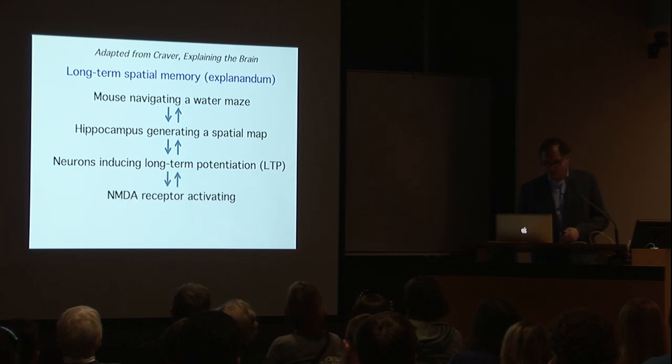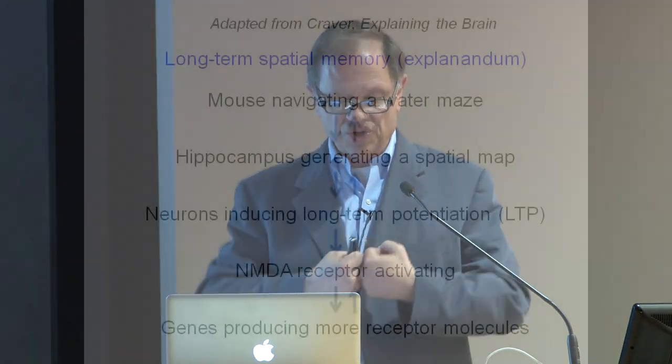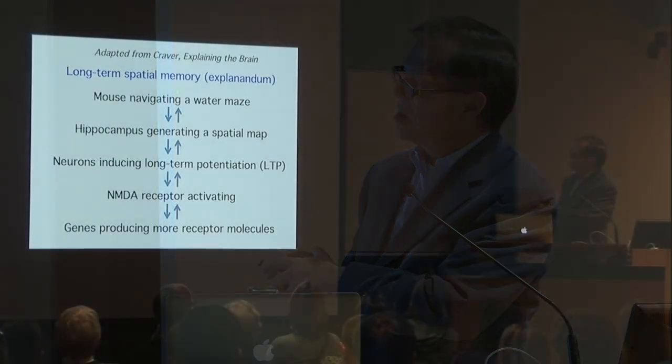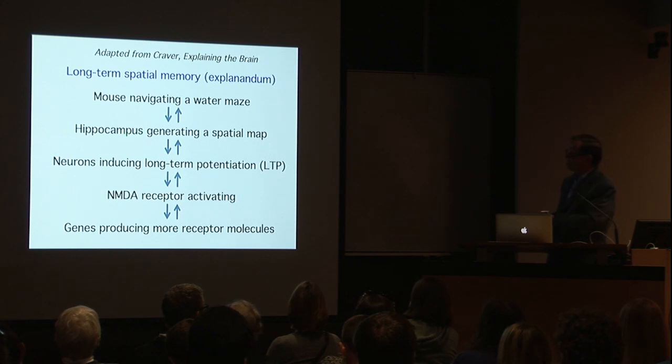Well, how does LTP work? We know that NMDA receptors, a particular kind of receptor in the postsynaptic membrane, are extremely important for expressing LTP. We also know that those NMDA receptors are increased or decreased in their population under genetic control. So ultimately, we have this multi-level explanation of long-term spatial memory, and it involves these levels. I think what we neuroscientists do, our genius really, is understanding mechanisms. We're after mechanisms, and the mechanisms are the causal links between the different levels.